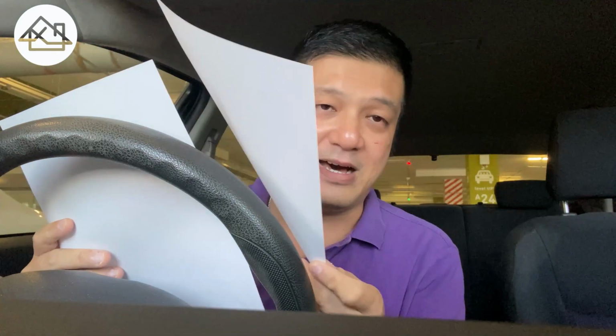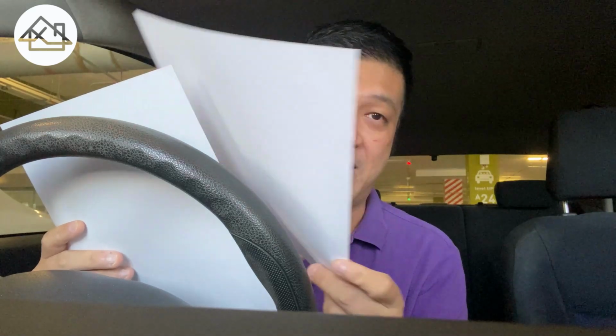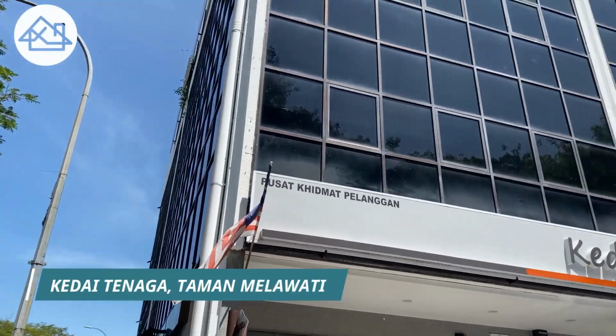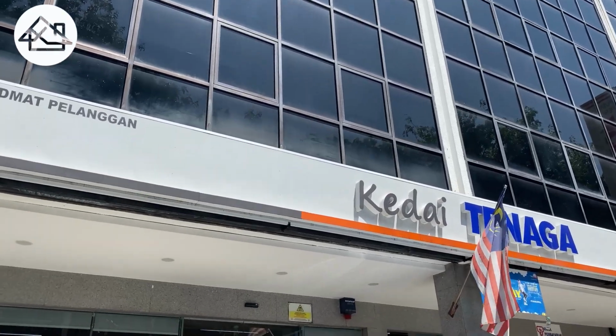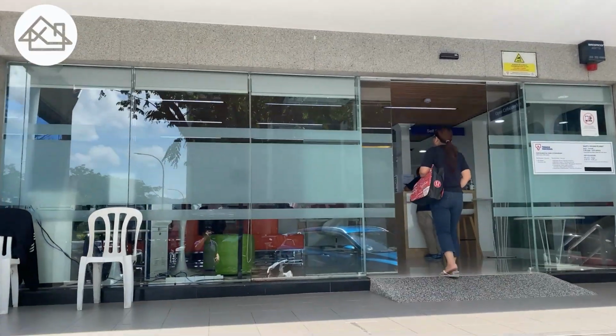I printed out 2 copies of the form, because for one I filled in an e-signature and I'm scared they won't accept it. So I printed another blank form, in case they don't accept, I can fill it in on the spot and submit. Okay, let's go. You come to the Kedai Tenaga near you, go in and settle. So I'm going in now. I rushed here and there, and I forgot to photostat my IC copy. They need 1 copy of your IC, front and back. So I'm going to a nearby stationery shop to photostat my IC.